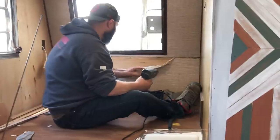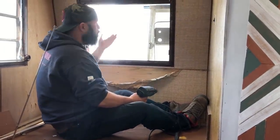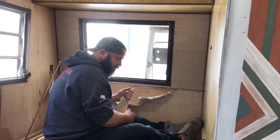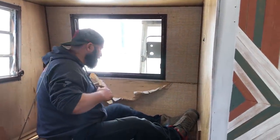How much have you gotten off already? Just working on this bottom section here. So much wallpaper. It's like plastic though. Yeah, it's not paper. It's very glued on vinyl, right?